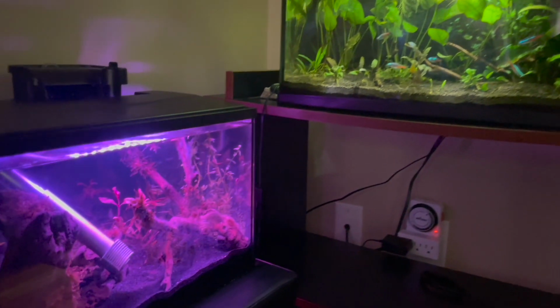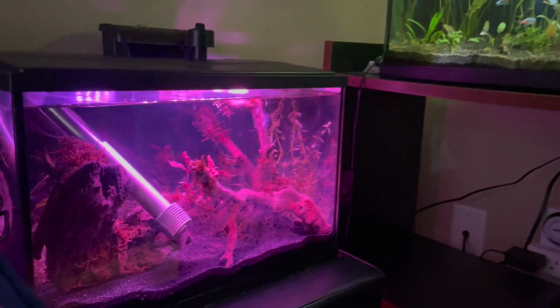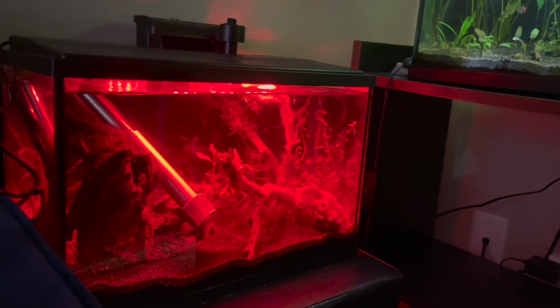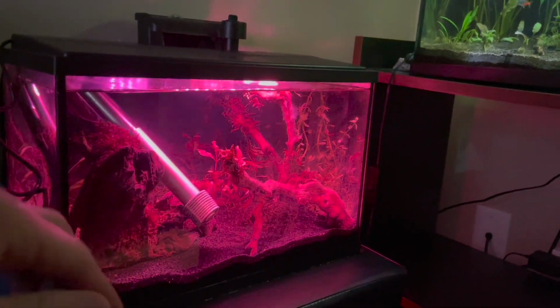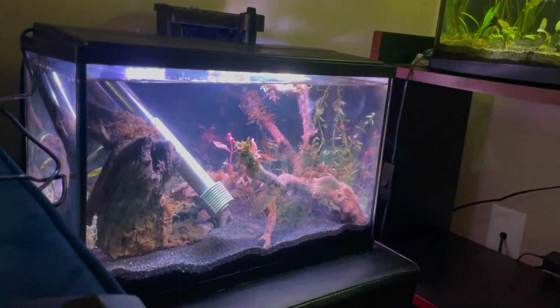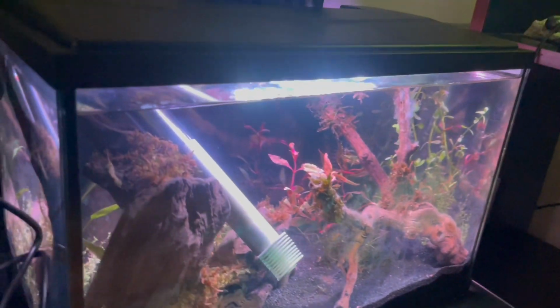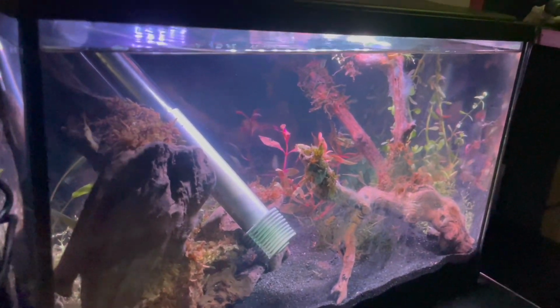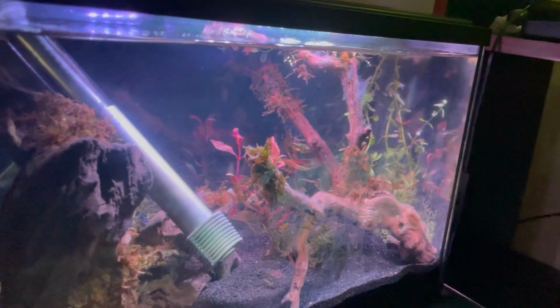So this tank is right now seasoning. It's about 3 weeks in, I think. And I just added some hardscape and I attached some moss to the driftwood. Let me see here, see if I could change the light. There we go. And the good news is we have algae now. We have life.